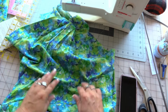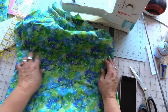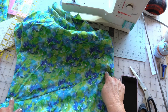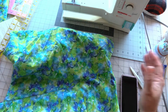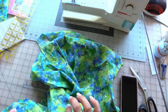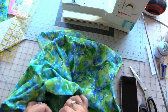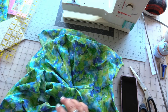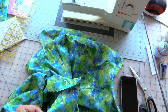So I will be removing this, but I'm not going to do that on camera because that would be so tedious. But you can see right here, this is the seam that needs to be unpicked. And that's just a boring task that I'll do by myself. I've got some of it done, but I don't want to tear the skirt part. So I'm going to be pretty careful and just kind of pick it apart. You know how you do. You find your rhythm and you just do it.